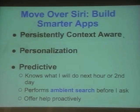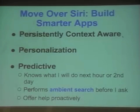So based on this, it can predict what you're going to do in the next hour or the next day. So then it can perform ambient search. You don't have to enter the keyword to search for something. It just knows what you're going to do in the next hour and tries to search for things for you.